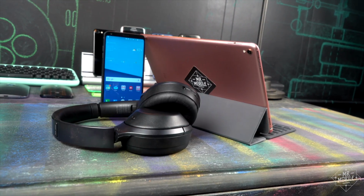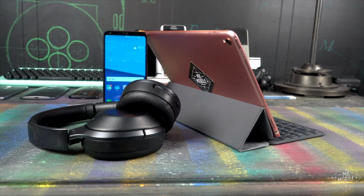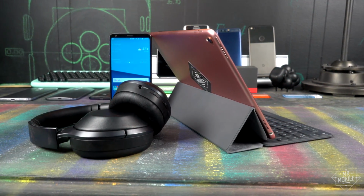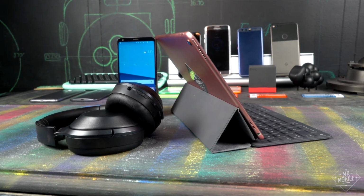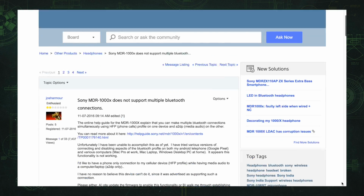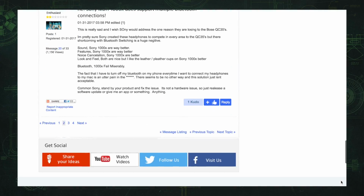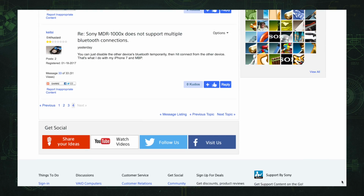The biggest problem is that the headset can't connect to multiple devices at once. Now, that's not an issue for me, since I typically only use it with one device at a time, but one look at Sony's help forums shows a lot of folks feel differently. If you need your headset to support multiple simultaneous connections, this one probably isn't your best choice.